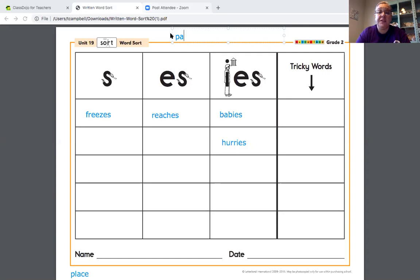Remember, with this word, we have gentle ginger, so P-A-G, and then we need that silent magic blue E there to make Mr. A. So there's our root word, page, and I want it to mean more than one. So if I add ES, does that look right? Not quite. I don't have a Y to change to I, so I'm only left with adding an S, and that's exactly what you do. So let's go ahead and put it in the right column.